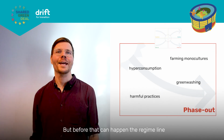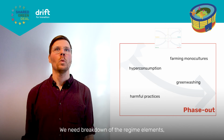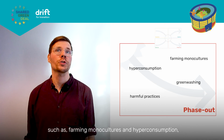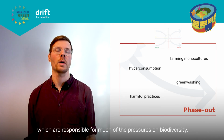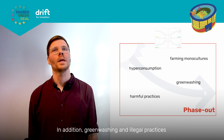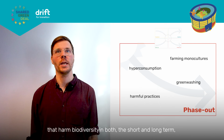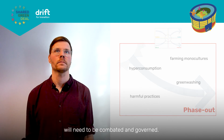But before that can happen, the regime line needs to move down in the Xcurve. We need breakdown of the regime elements such as farming monocultures and hyperconsumption, which are responsible for much of the pressures on biodiversity. In addition, greenwashing and illegal practices that harm biodiversity in both the short and long term will need to be combated and governed.